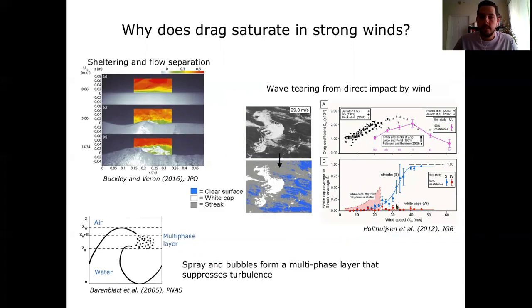Also, Holthuijsen et al. in 2012 hypothesized that a high concentration of streaks, and not the whitecaps, is what leads to what they call a whiteout, when you have overall a lot of spray and streaks in the surface layer. And once that saturates, that may lead to a saturation or a decrease in drag coefficient. These are also based on, so the drag is based on the dropsonde data, and the streaks were based on analysis of photographs from reconnaissance missions.